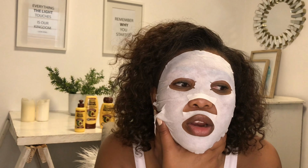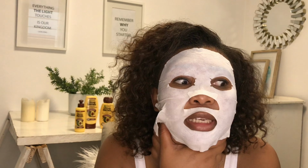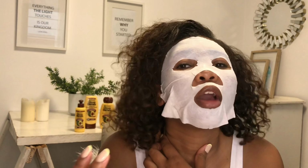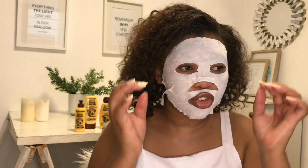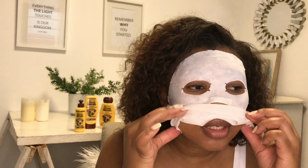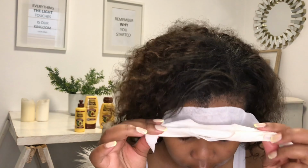You can tell I've clearly had it on longer than I was supposed to. I think at this point I've had it on for almost an hour. Like, look, it's literally just hanging on by. So I'm going to just rip it off its misery and remove it. Let's see.